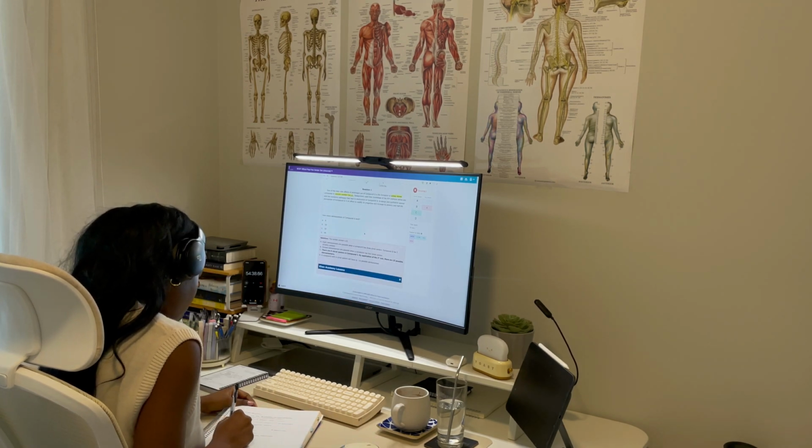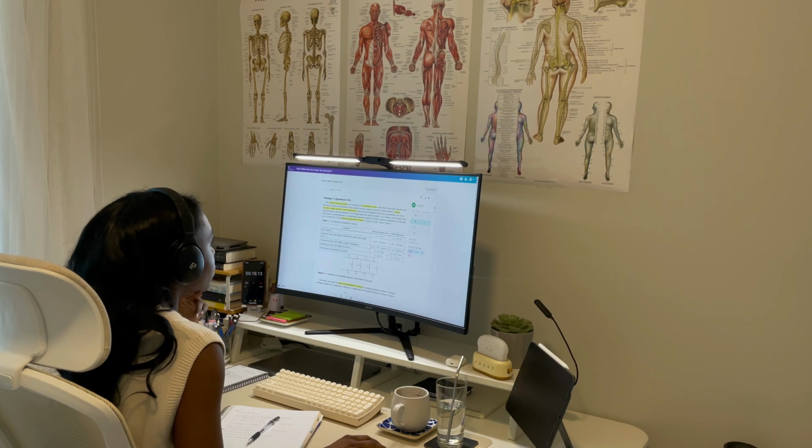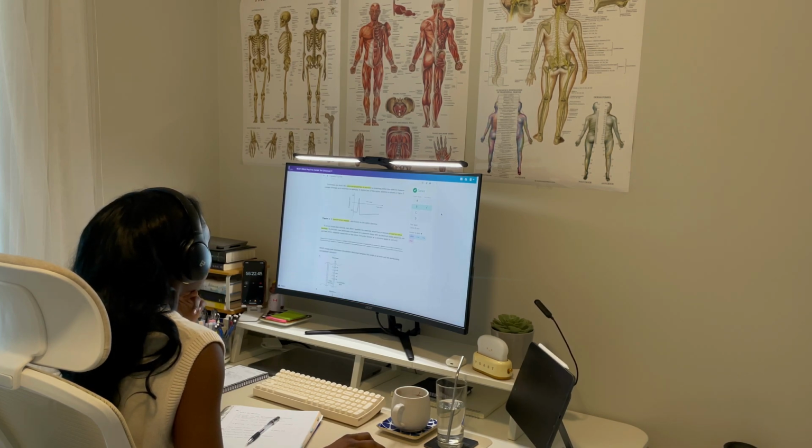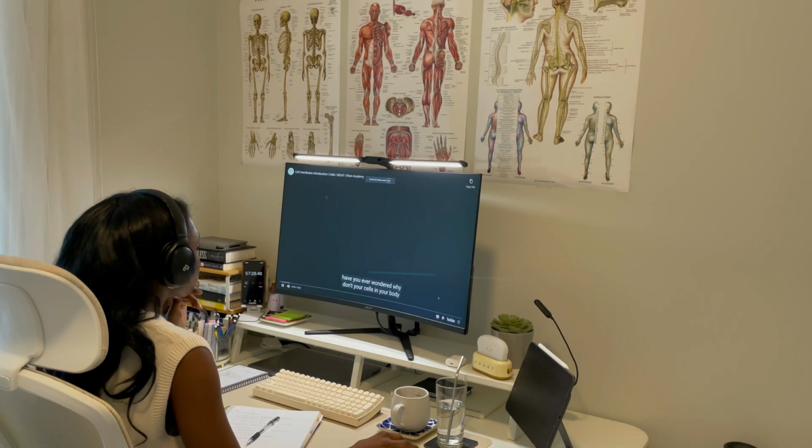So in terms of the individual school requirements, there are a lot of different approaches on how schools choose to incorporate the MCAT into their admissions process. Some schools like Ottawa, they don't even look at the MCAT. It's not part of their process.